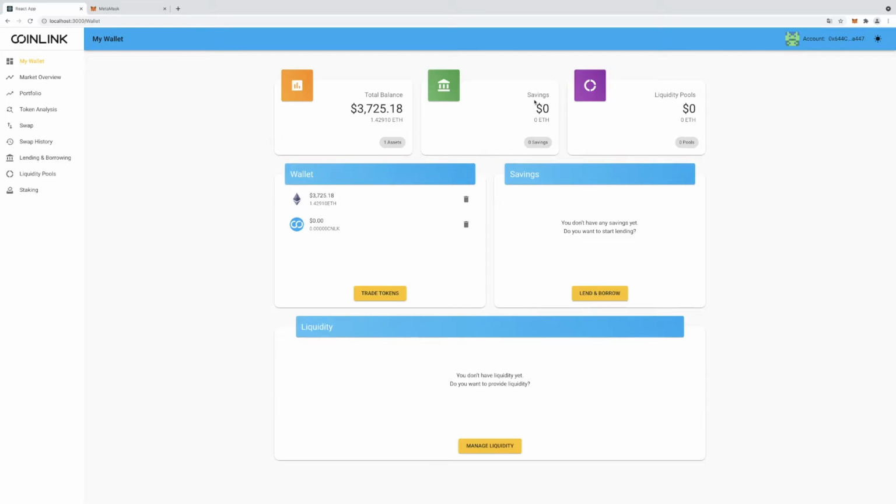Next to that, savings, which means all of the assets that you have locked in all available lending and borrowing protocols combined. And then liquidity pools with, again, the funds locked in all liquidity protocols combined, which are aggregated through Coinlink. Currently, we have integrated the two most important liquidity protocols, that is Uniswap and SushiSwap. Integration of the two most important lending protocols, that is Compound and Aave, is currently underway.